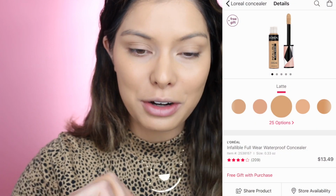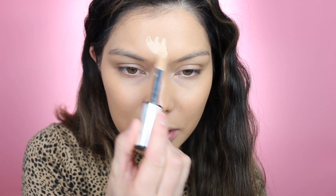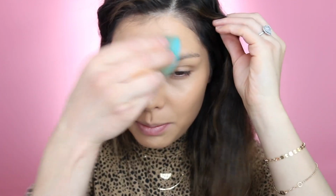My shade is Cashmere. I like to just create a little bit of a dome shape right here. So this is a thicker concealer, but it's really easy to blend out. Really easy. It's such a smooth finish. It somewhat reminds me of Tarte Shape Tape, but it's not that extreme. It's not that thick. It provides amazing coverage, and from my experience, it doesn't crease on me.